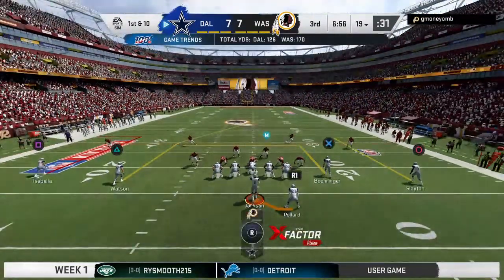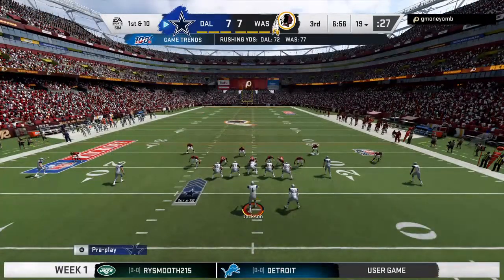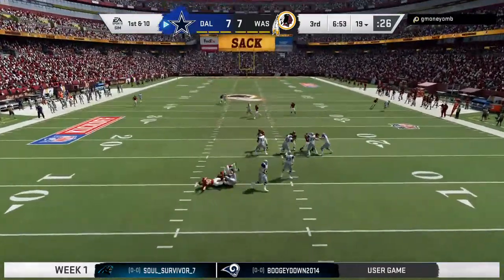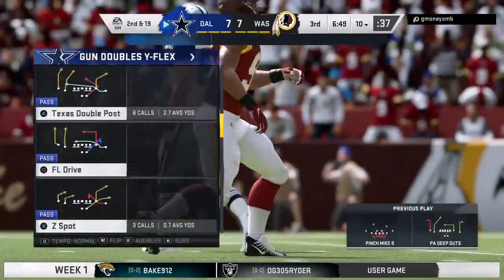About set for this next drive by the Cowboys offense. They have a chance to break our tie here as we get a look at the first drive of quarter 3. And it's such a tone setter. Now the pressure comes and he goes down. Just inside the 10, back at the 9.